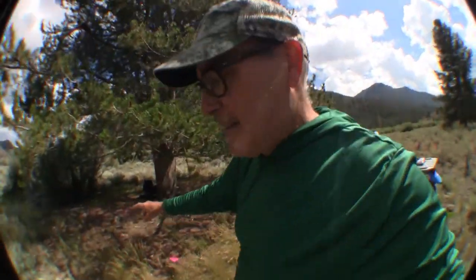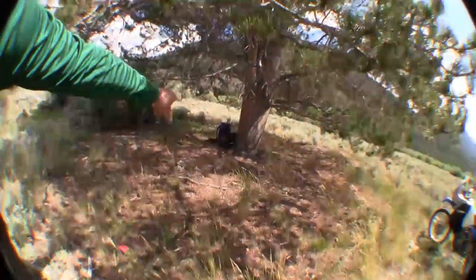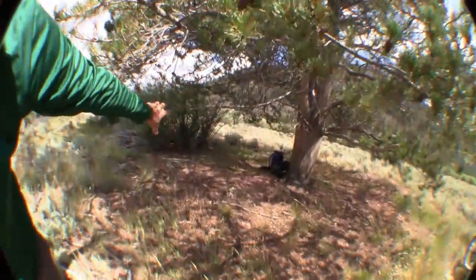Here's my overnight sanctuary right here. It's gonna be under this tree, between the shrub and the tree. Again, this is the beginning of a potentially 10-day outing with two focal points of backpacking trips.